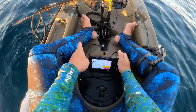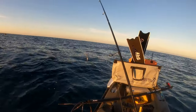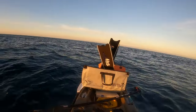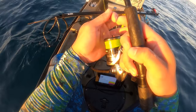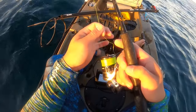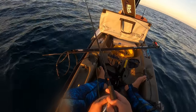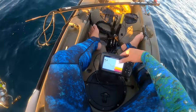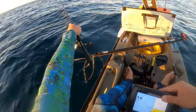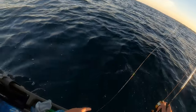So whilst waiting for me to drift past that, we can try and cast a soft plastic. If something hangs around the edge there, it'd be cool if that goes off. So just over that side. I'm gonna have to start casting this now.